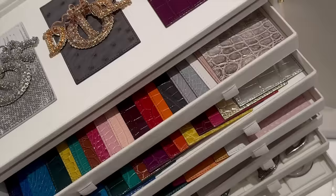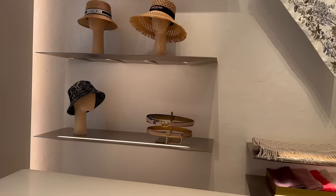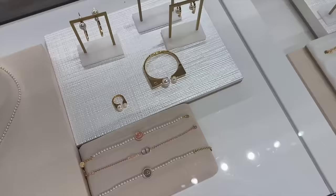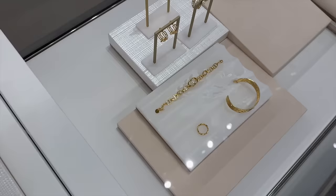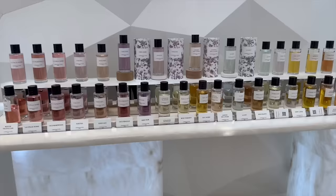And this is the special box with all the leathers. You can customize your Lady Dior. We have quite a lot of scarves, belts, hats as well. Let me show you the jewelry. These colorful earrings are so cute, the pink. I definitely want my perfume stand to look like this at home. Wow.